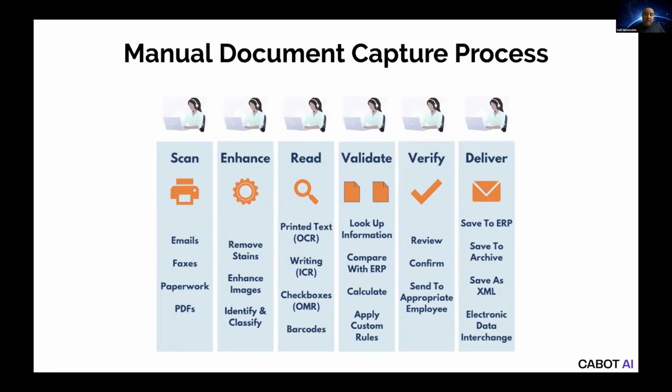The next process is reading, right? They will quickly read through what the data is. They'll try to make sense out of it. There are barcodes, they will do it manually through barcode reading. Then they will validate, right? If there is a claim form, they will open up their system and do a quick lookup whether the claim form makes sense. They will compare with a whole host of ERP systems, verify it, and then start entering the data manually into the ERP or system of records.